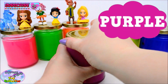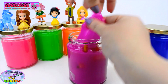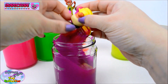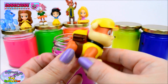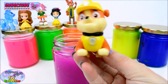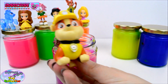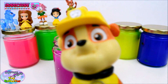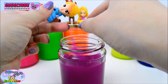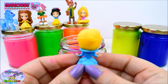Purple. In here we find Rubble from Paw Patrol. We also find the super pretty Cinderella.